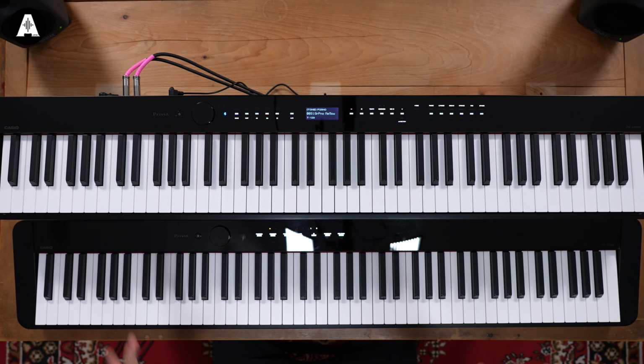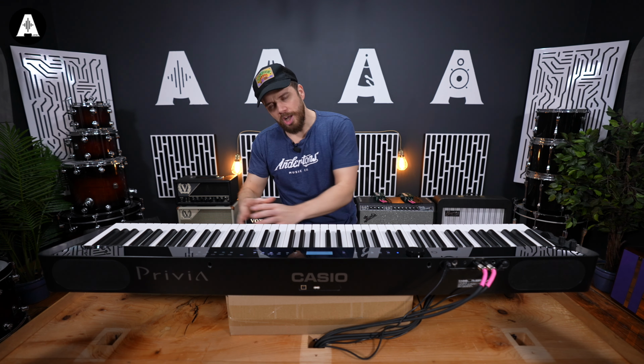They both have the same speakers. They both have the same amp in there. So I think it's two stereo speakers, 8 watts per side. Really loud, right, Tay? Yeah. Crazy loud. He heard what I was listening to when I was in the bathroom, and that was loud. Note on the action, it's the Smart Scaled Action, they call it, from Casio.